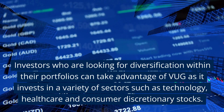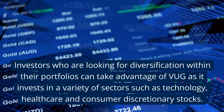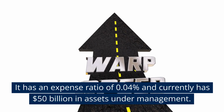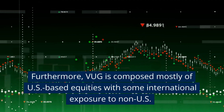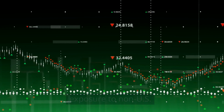Investors who are looking for diversification within their portfolios can take advantage of VUG as it invests in a variety of sectors such as technology, healthcare and consumer discretionary stocks. It has an expense ratio of 0.04% and currently has $50 billion in assets under management. Furthermore, VUG is composed mostly of US-based equities with some international exposure to non-US.